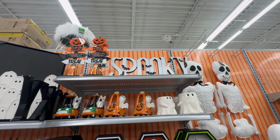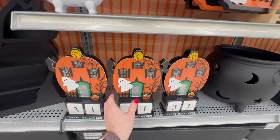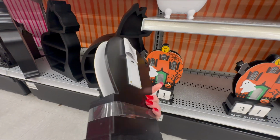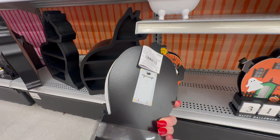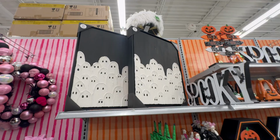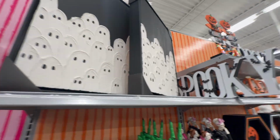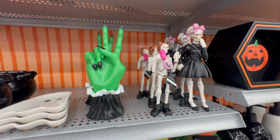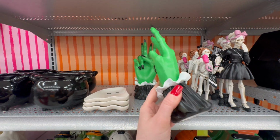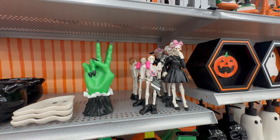The spooky sign up there. Trick or treat. They have a little Halloween countdown here. Looks like you can put some batteries in it. Lights up. It's 25. They have this painting. So this is 70. There's a little sign that says spooky here with bats. All right, this is giving me like Wicked vibes. It's 20.